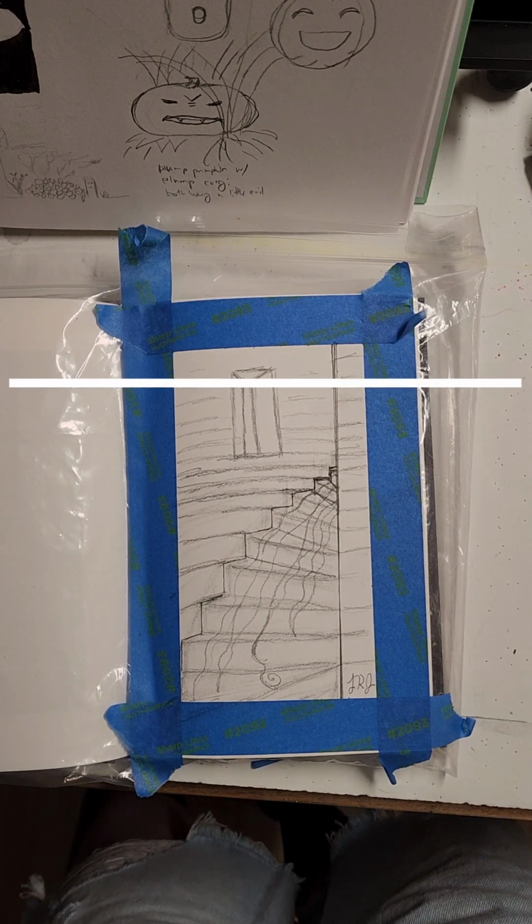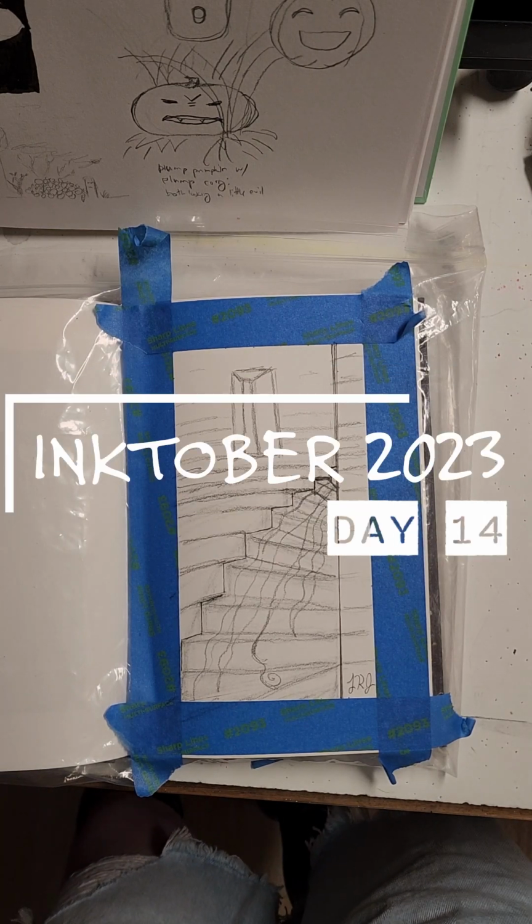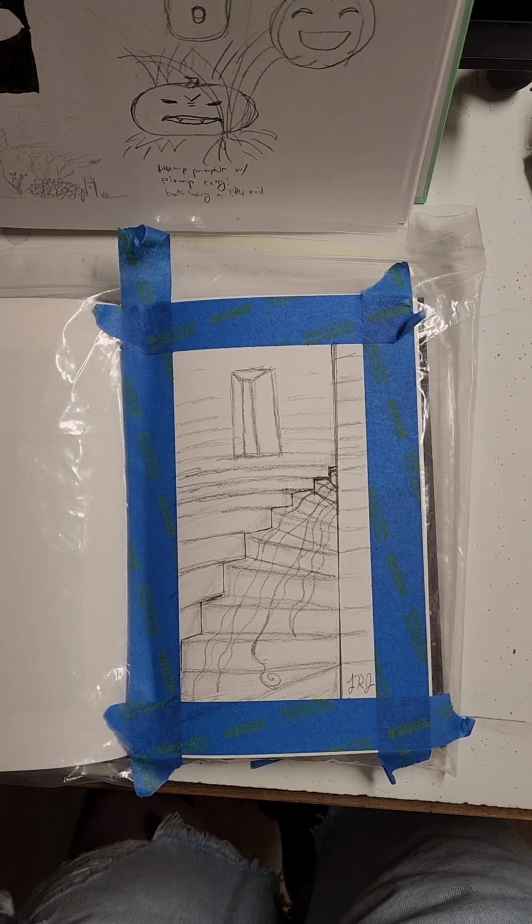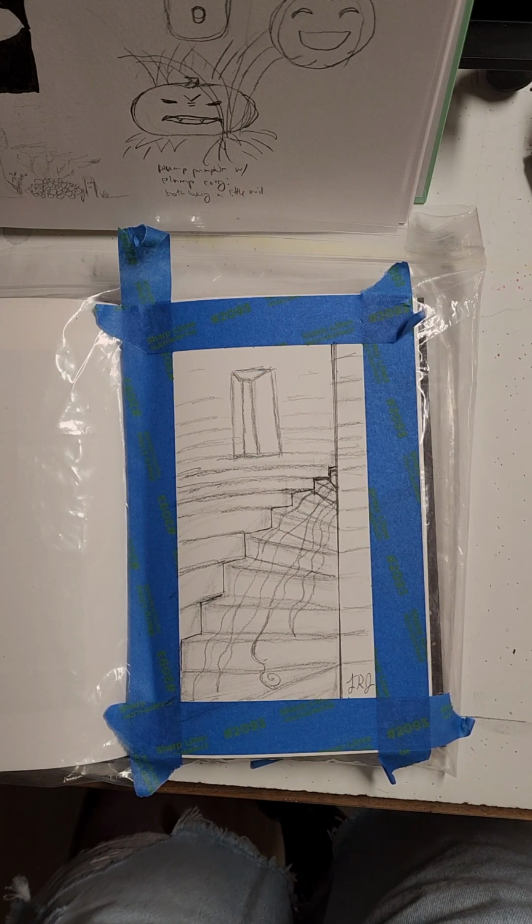Okay, so the prompt for today is castle. And I never had a super great plan for this one, so I'm just kind of winging it a little bit.